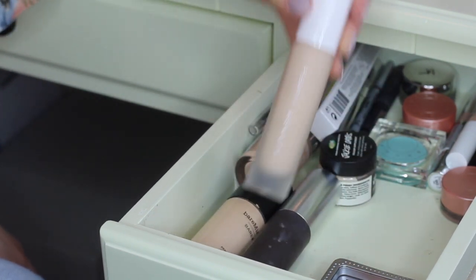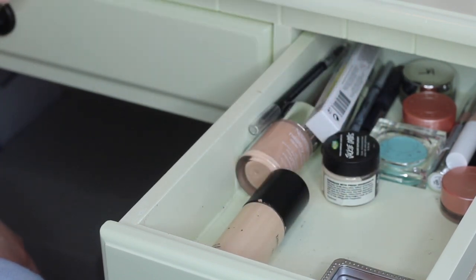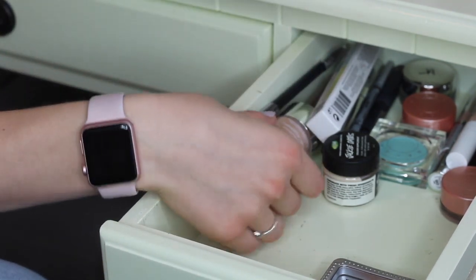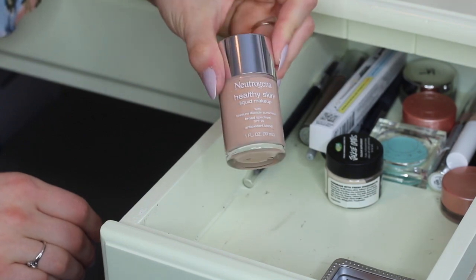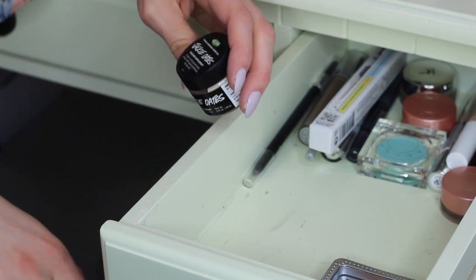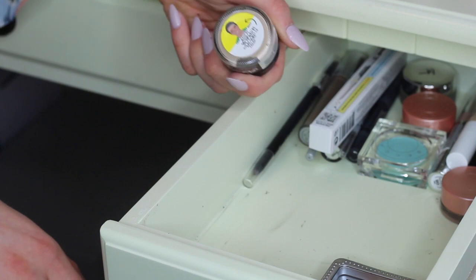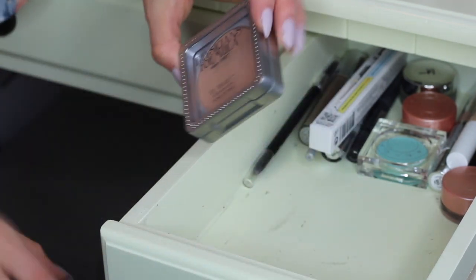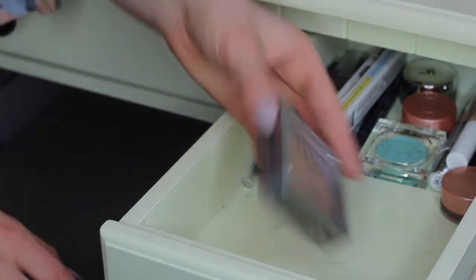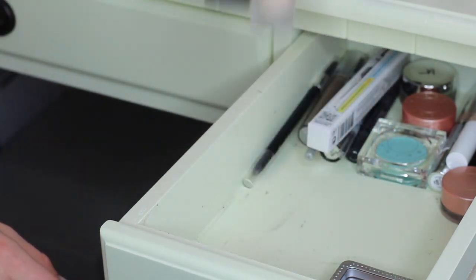My Fenty Beauty foundation and my Becca Ultimate Coverage foundation, my Bare Minerals Bare Pro foundation, and my Neutrogena Healthy Skin foundation, which I actually love, and my Lush Cosmetics Jackie Oats color supplement. This is really just a BB cream, and it's actually way too light for me right now. And my Physicians Formula Le Velvet cream foundation. So I like all those things. They're my favorite foundations, and they just look really pretty on.